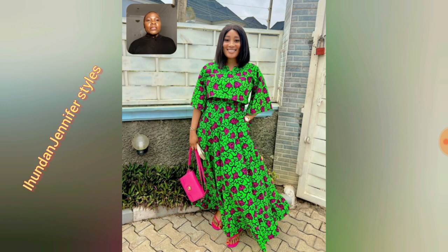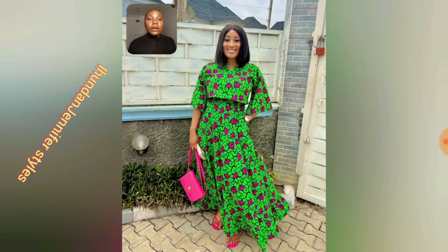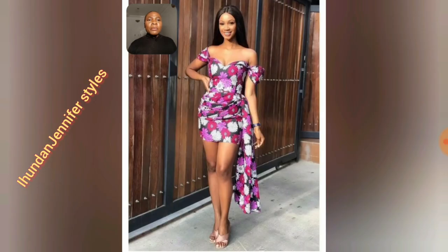Guys, look at this two-piece Ankara crown top with that marzi gown. So beautiful. I love the color, the lemon and pink Ankara is so beautiful.